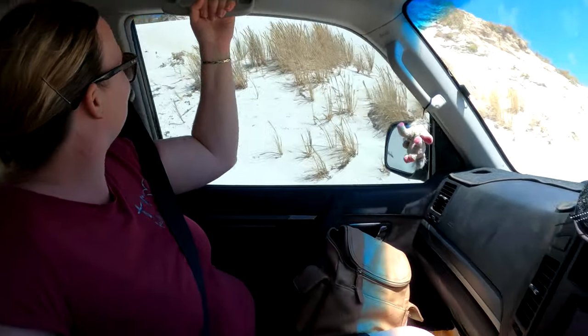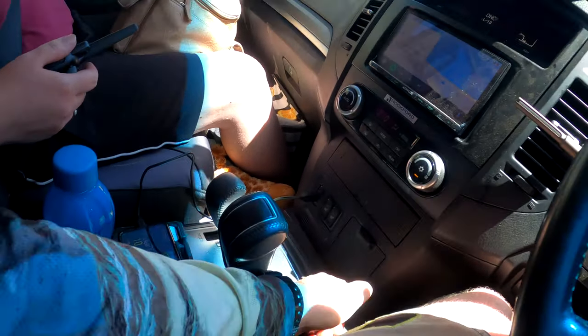Sunday morning. Oh, handbrake still on. And we made it to Lancelin. That's Lancelin Back Beach. Yeah, this is where we've come out. So we've made it to our destination.